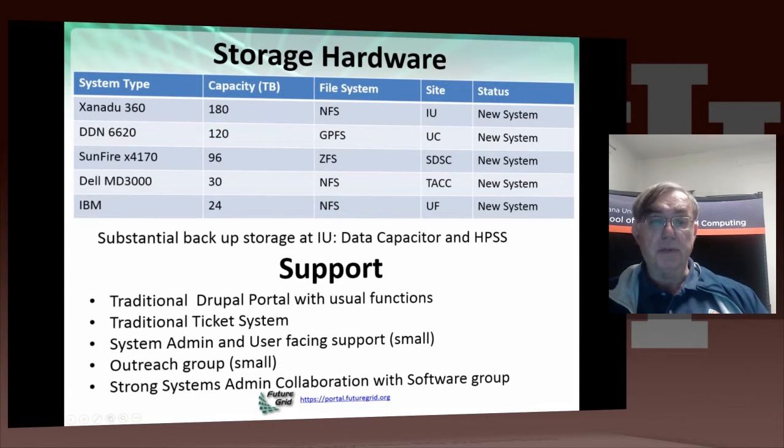There's also backup storage at Indiana University for archival use. As well as the storage, of course, another key feature of the system is the support. We have a Drupal portal with the usual functionality. That's where you log into the portal, you get your projects, or possibly you can also get projects now through the XSEDE portal. We have a ticket system for help.